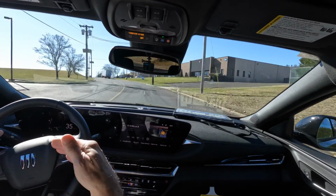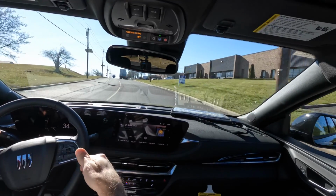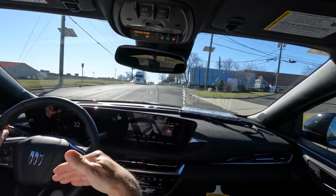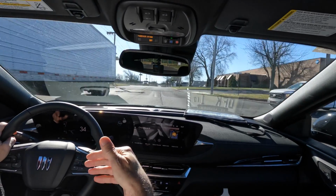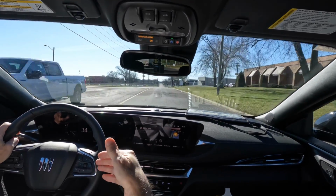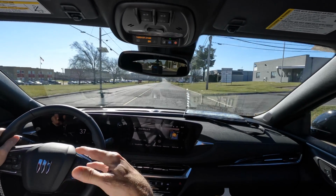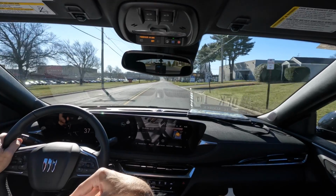But you know what? The ride's very comfortable. It's well damped. It's got that softer Buick ride, I would call it, rather than what I've experienced in the Trax. It's quieter on the drive. It's quieter in the cabin with a little bit more sound deadening than we have, let's say, with the Trax.